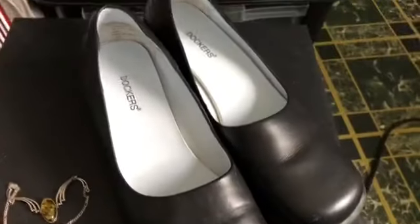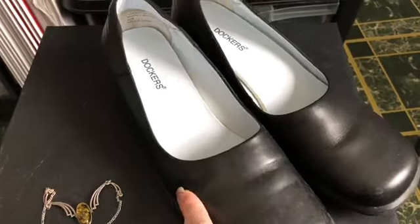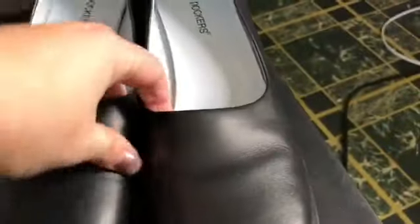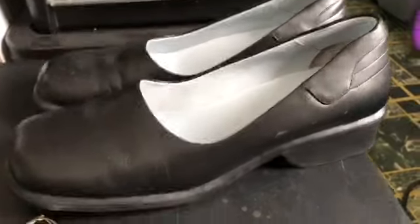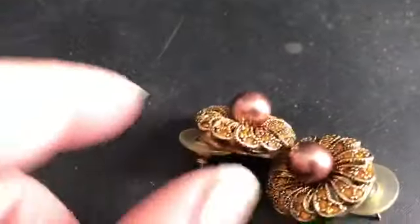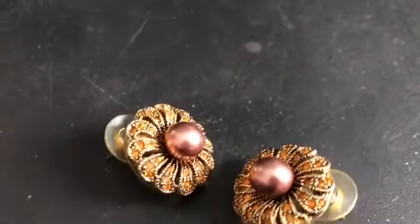And then these Dockers sold for, I sent an offer of $15 plus shipping, and they accepted. And these have sold once before and were returned because she just didn't like the way they looked, and quite frankly, I don't blame her because I don't think I would like the way they look either. But I allowed her to return them and they sold again. So then we have this pair of earrings from one of my recent Goodwill boxes, $9.67 plus shipping on that one.